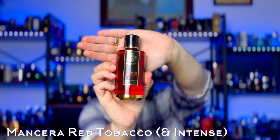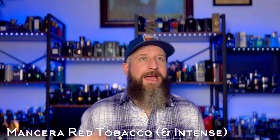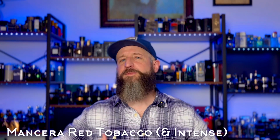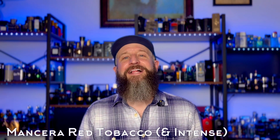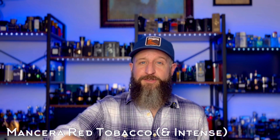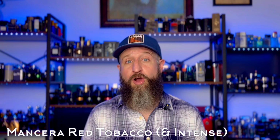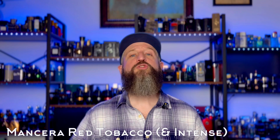And then finally, I'm going to mention one that is a flanker of one of my favorite Xerjoff fragrances. I'm talking about Xerjoff Intense Red Tobacco. And Red Tobacco in general was, in my opinion, one of the most unique, powerful, groundbreaking, spicy, dark, insane tobacco fragrances of all time. It and this one, the Intense, are powerful, spicy, sweet, dark, slightly oudy tobacco fragrances. They're sort of notorious for that.